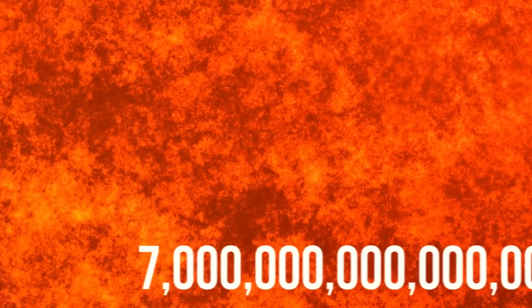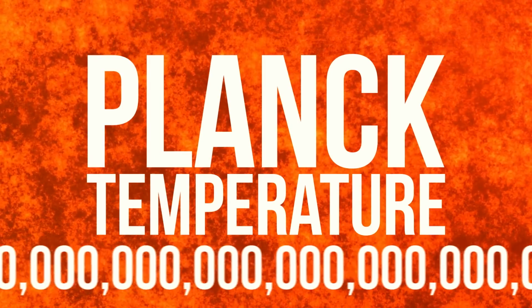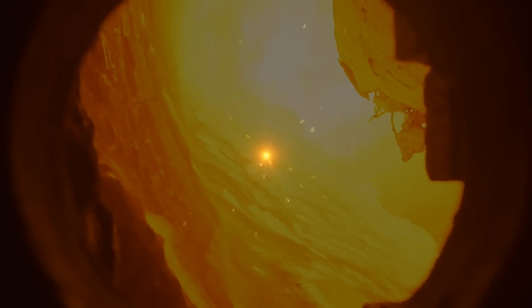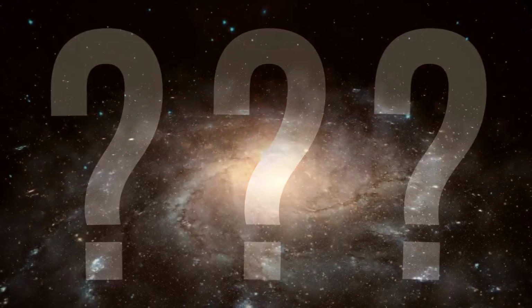Okay, let's get even more extreme. In theory, things can get even hotter. Have you heard of the Planck temperature? It's an insanely hot temperature with numbers so high we can't even imagine. A supernova is like tepid tea compared to this madness. And who even knows what the matter does at these temperatures?